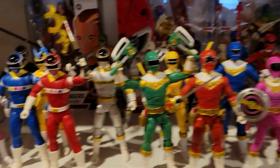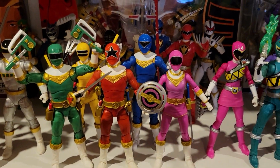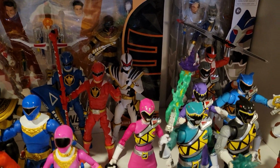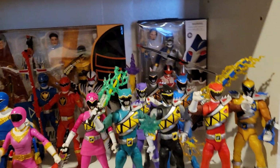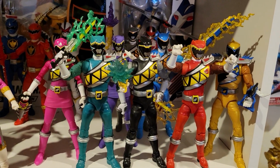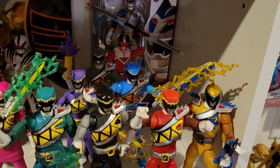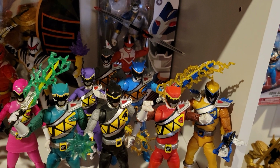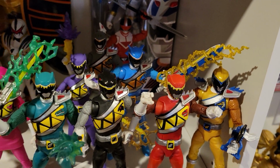So we've got complete In Space team, complete Zeo team. There's the Dino Thunder Rangers, Time Force Red. And then here is the Dino Charge team. And I do have my custom purple, graphite, and aqua rangers back there. I've done videos for these 3 custom figures if you wanted to check those videos out.